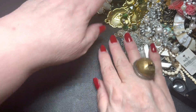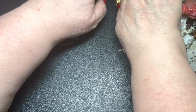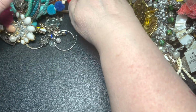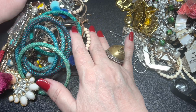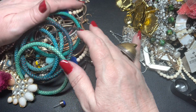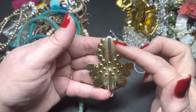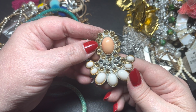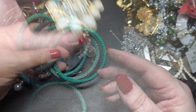Okay, I'm going to do the bits and pieces that are here because we need to do some testing on some of this, I know. This one, I don't know what this is. And there's like discoloration in here. So I'm just going to put that in bits and pieces.